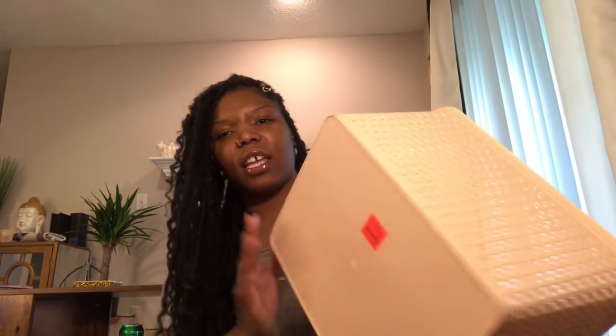I'm going to show you my packages that I got. I'm also going to show you some other stuff that I purchased. But I'm so excited because my bed is finally here. So your girl is about to be sleeping a little different, you know what I'm saying? Into this. So first, in my guest bathroom, I needed a basket.